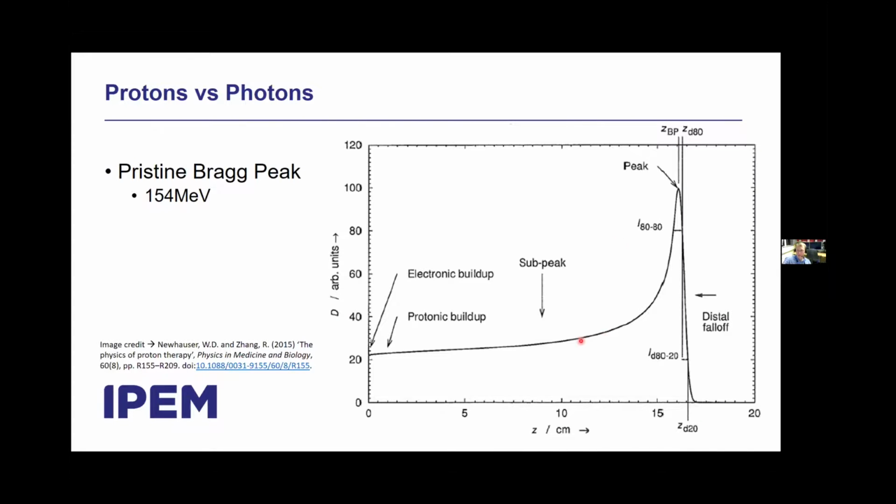And this is, hopefully you can see that, the dose with depth starts off very low. And as the protons get to the end of their range in tissue, we have a spike in the damage that the protons cause, or the dose that's deposited to tissue.